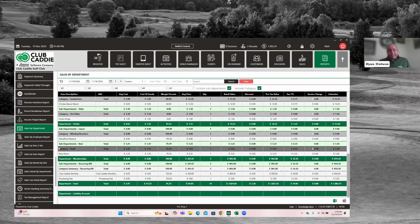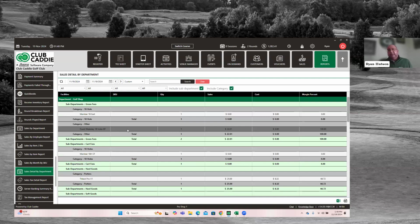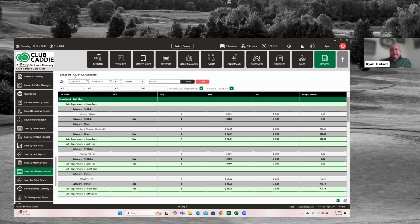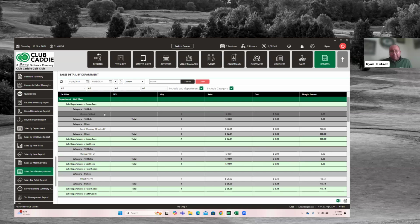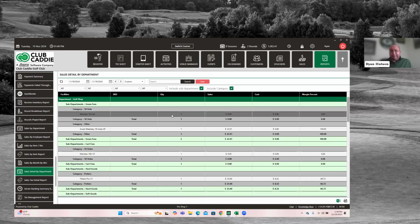Another report that comes side by side with the sales by department is the sales detail by department report. As you saw with the sales by department report, that gave a lot of information: discount, service charge, etc. The sales detail by department drills down a little further and condenses that information. So we're just getting the quantity of the items sold, the total sales, what your cost was, and what that margin percent is.